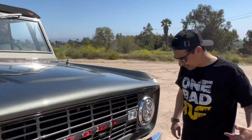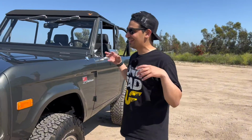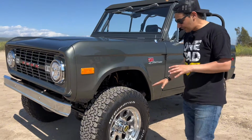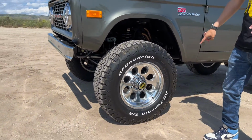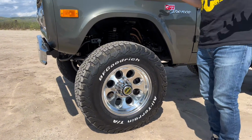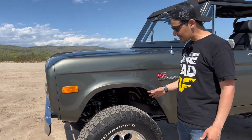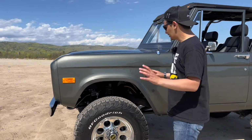Let's hop onto the side here and talk about suspension and what they did to really make this ride more daily drivable, let's call it. It still rides like a Bronco, like an old truck. So starting with the wheel package, it's a 17-inch wheel with a BF Goodrich all-terrain tire wrapped around it. Nice, you get some good grip if you want to do some casual off-roading with the family. And you do have a 2.5-inch lift on this with some nice Bilstein shocks, which have a good reputation in the off-road space. So I like to see that.